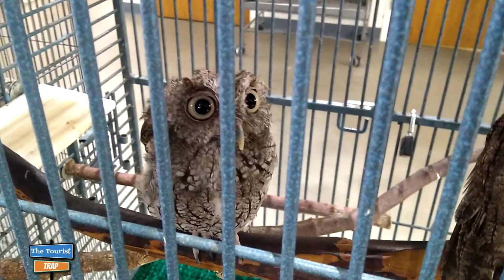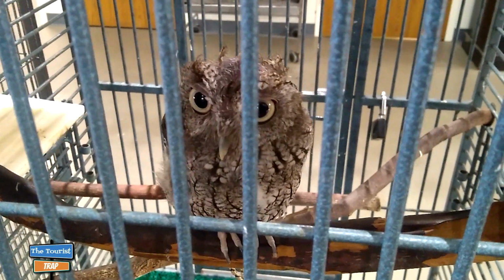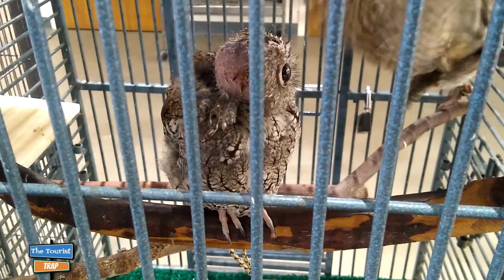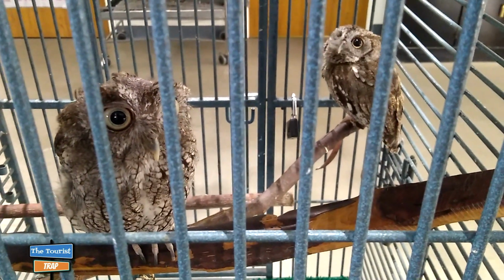Let's see what this one's doing. He's looking at me. Hi there. Hello. It's a little baby owl. Really cute. Uh-oh, I scared one. I think I scared him. He's over to the other side of the cage. They don't know what to think of this camera.